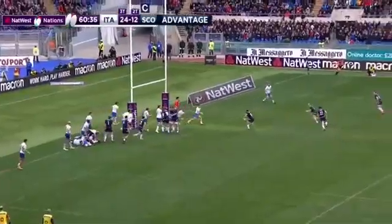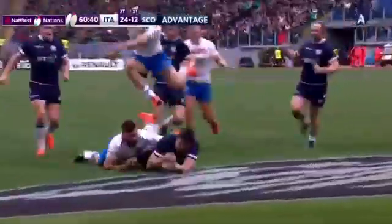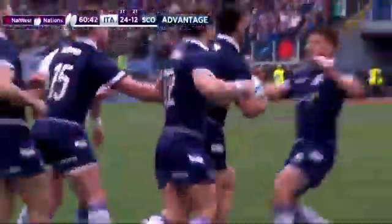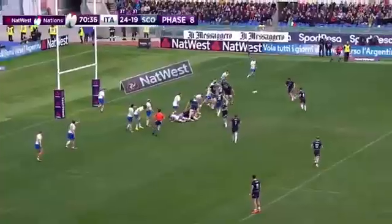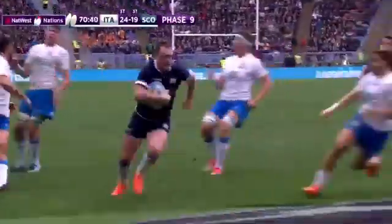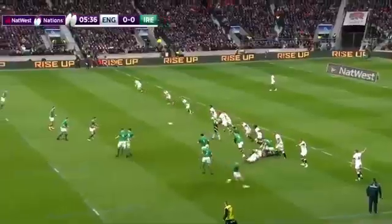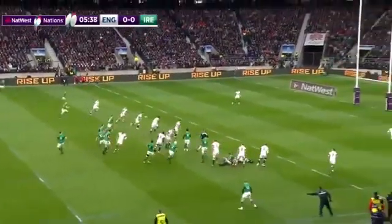Sean Maitland had space to step inside and dart over the line for a vital score to bring Scotland back to within striking distance of the home side. And the Scottish number 15 skipped through the gap and over the line with a finish as bright as his orange boots. Sexton launched a high kick towards the English line, and Anthony Watson was challenged by Rob Kearney.